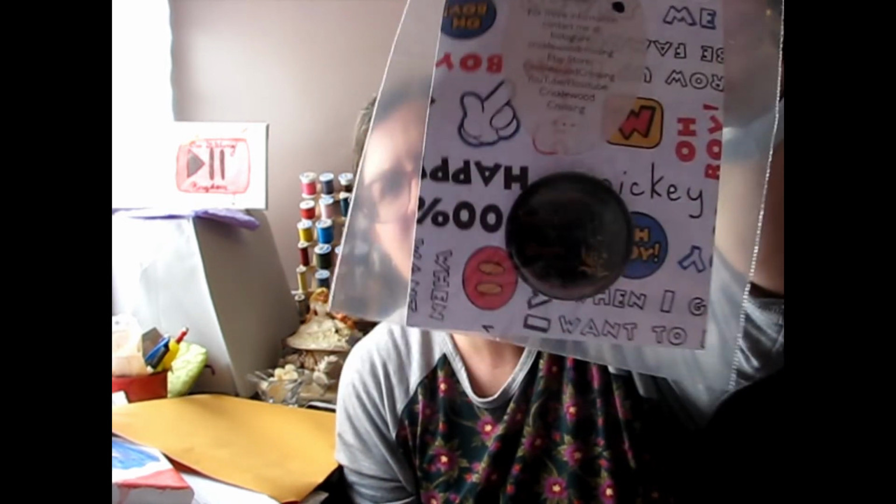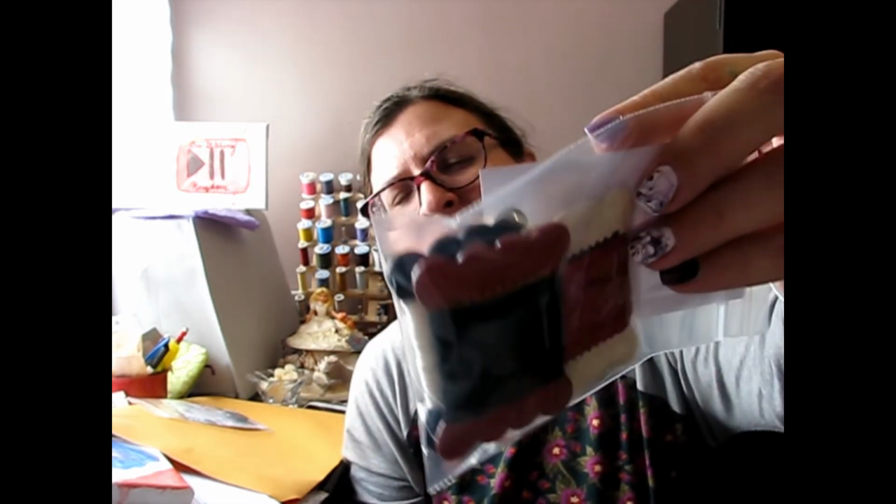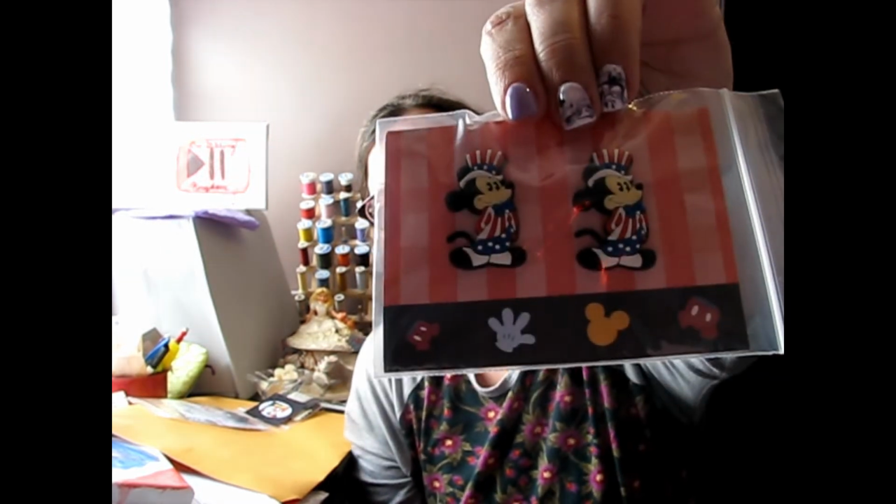And then also, there's a needle minder that says, "Laughter is timeless, imagination has no age, and dreams are forever." And that's a Walt Disney quote. And then this is some bobbins with Mickey colors on it. Super pretty. They're little wooden bobbins. I love them. Some Aida, it's 14 count Aida. That's just going to go in my Aida stash right there. These cute little needle minders that are Patriotic Mickey. Love them.